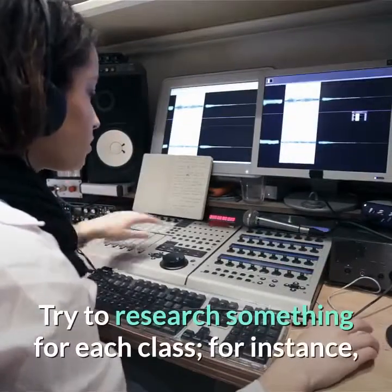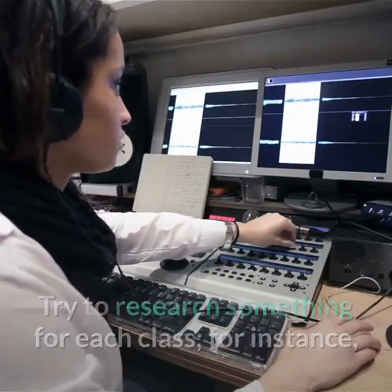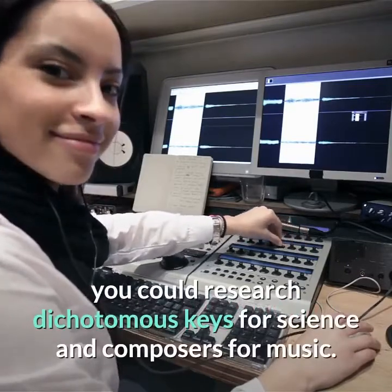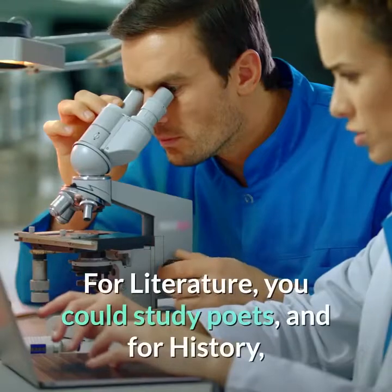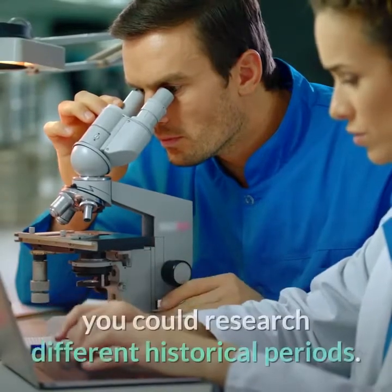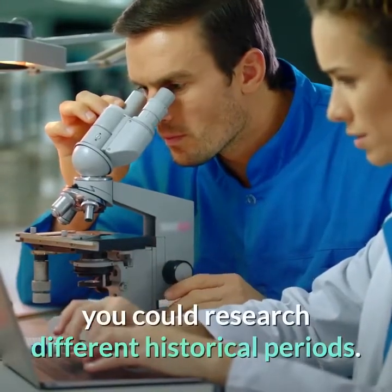Try to research something for each class. For instance, you could research dichotomous keys for science and composers for music. For literature, you could study poets, and for history, you could research different historical periods.